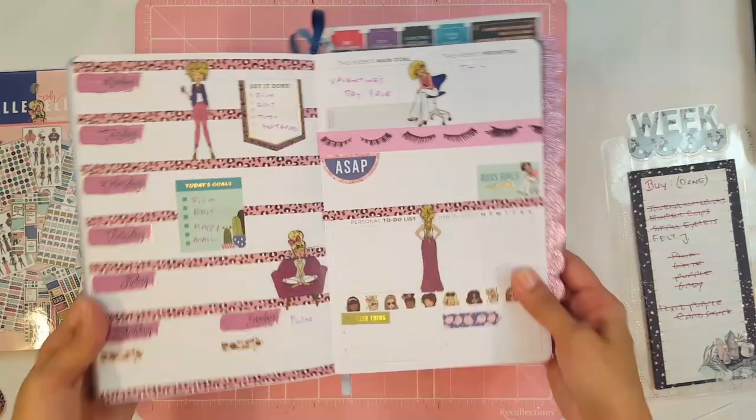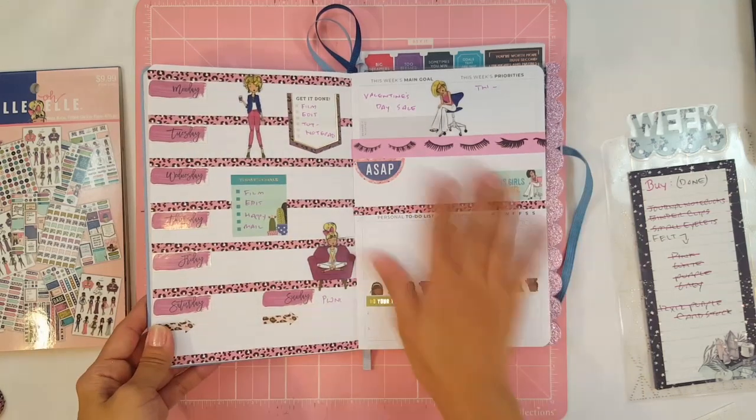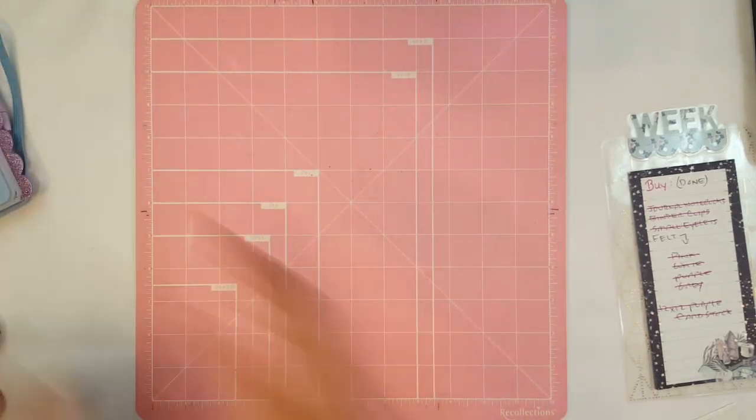So those are just a few things that I wrote in that I want to remember right away. So I'm going to leave it at that. It came out so pretty. I love it. That's it for that one.